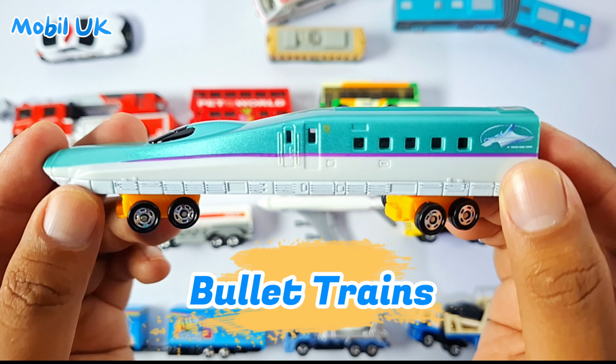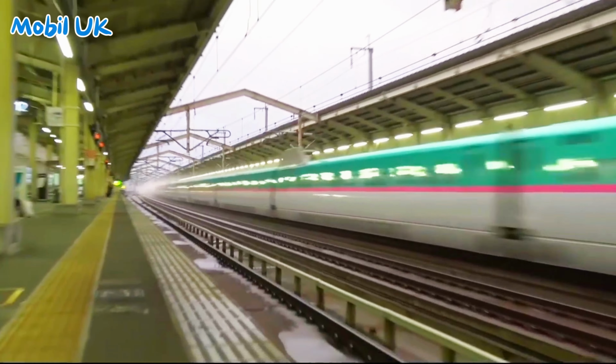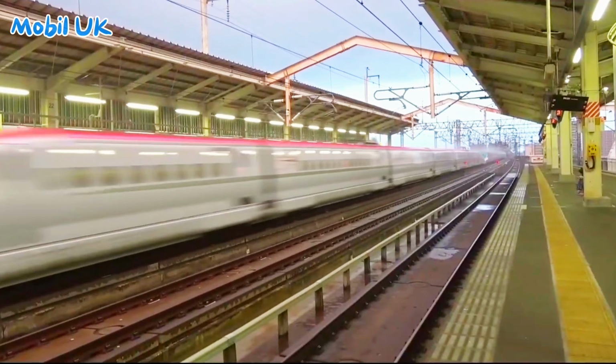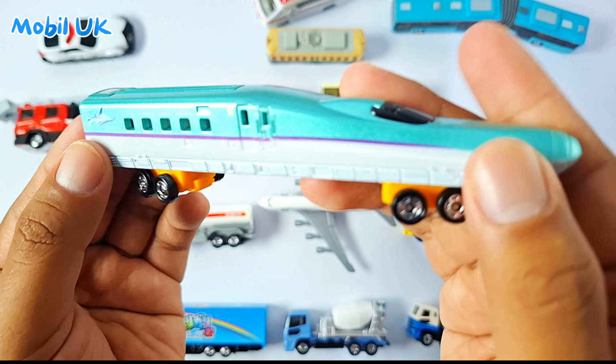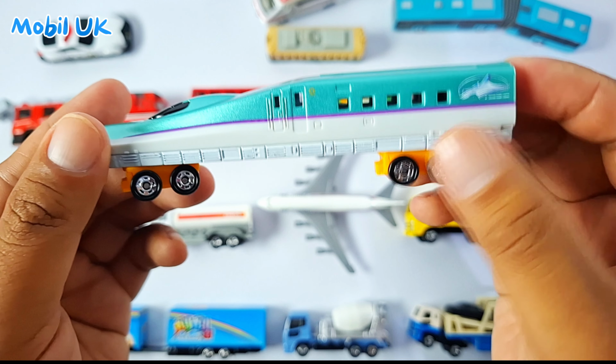Bullet trains. You know super fast trains? Those are bullet trains. In Japan, they're called Shinkansen. These trains can zoom over 300 km/h. Their front looks like a bullet, so that's how they got the name. They're perfect for traveling long distances quickly.